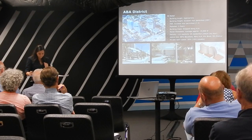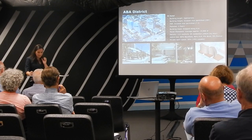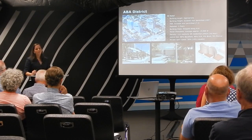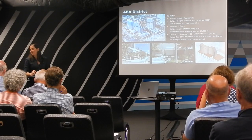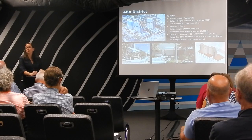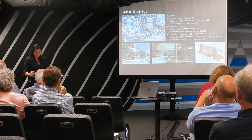of the pedestals. By the way, one of the ways an applicant can achieve points in the design and compatibility scale table that I mentioned earlier, for both height and FAR, is through lot assemblage. So this is something that we'll talk about later, because lot assemblage is not something that we would encourage if we want to control mass and scale.